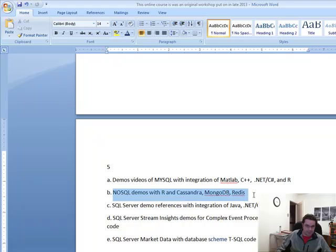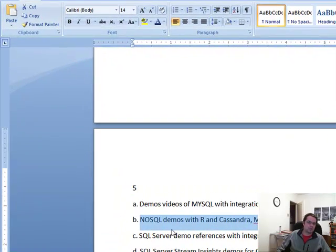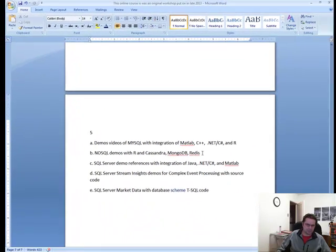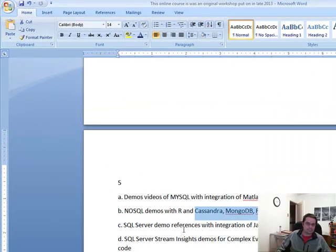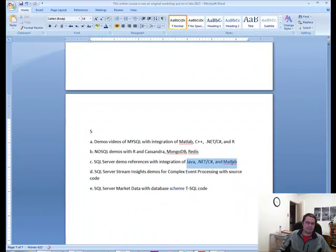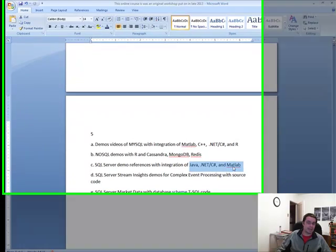Now, on top of that, we know about NoSQL, so I show demos using R, with Cassandra, Mongo, and Redis. I also show some samples on how you interface with .NET and C#. Okay, so here, the very last one is SQL Server. SQL Server is my choice as a database. So the first thing is I show various references that I've posted on how to interface SQL Server with Java, .NET, C#, and MATLAB.